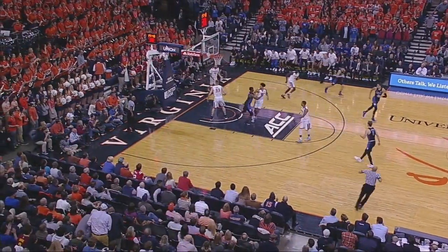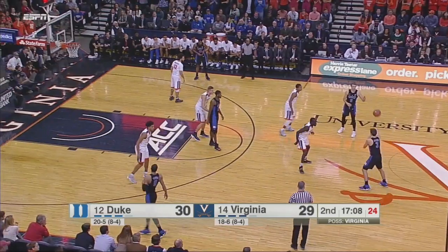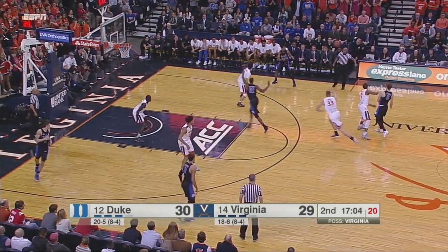So how do they start? With a drive from Matt Jones, on the handoff by Jack Salt, went behind it. Shayok's another guy that can put up double digits in a half.